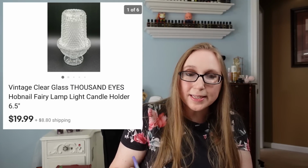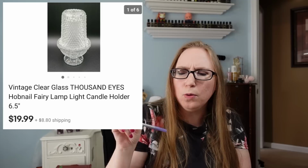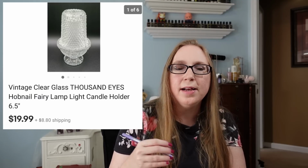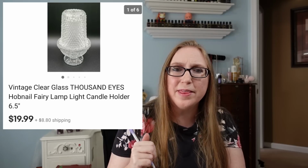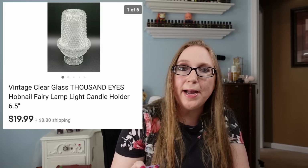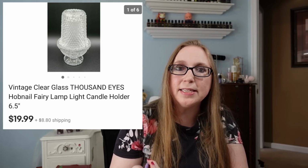Next fairy lamp already sold. This one was clear, and it had a whole bunch of hobnails on it. They actually refer to this style with all of these hobnails as the Thousand Eyes. I listed that up as a buy it now for $19.99, and it did already sell. I have one more of those in my collection that I may end up listing at some point. Mine still has the original box that it was in, so I might end up selling that at some point.